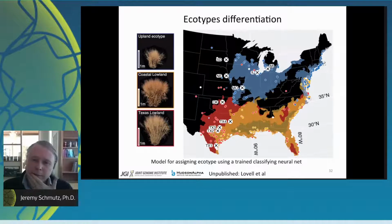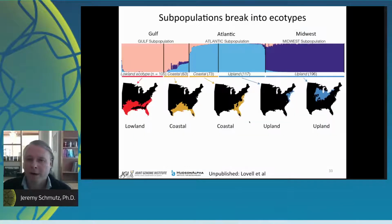We were able to use our common garden data to assign different ecotypes. So the upland ecotypes are short, and the coastal lowlands are kind of blends, and then the Texas lowlands look like this with the huge ones here. And you can see there's 3 across the United States. This is important for the next part, where I tell you about the genetics, where we split these up into 3 genetic categories, Gulf, Atlantic, and Midwest. And then from those, we're able to use the ecotype assignments to put these things where they go and say something about their phenotype, what the plants look like.